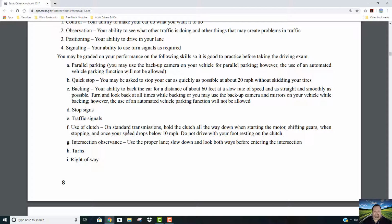Use of a clutch. On a standard transmission, hold the clutch all the way down when starting the motor, shifting gears, and when stopping, once your speed drops below 10 miles per hour. Do not drive with your foot resting on the clutch. Not many people use a standard transmission anymore, and if you do go down to the DPS office, more than likely you're going to be using an automatic transmission. So this really doesn't apply to you.